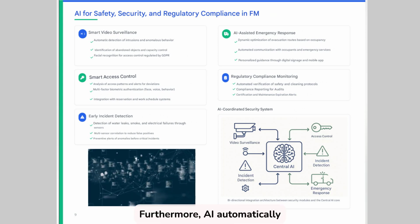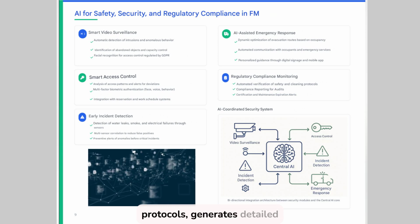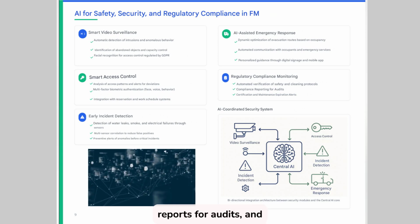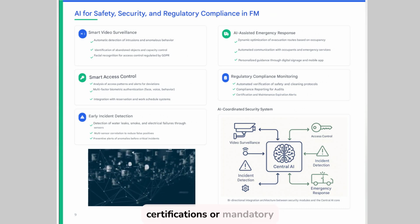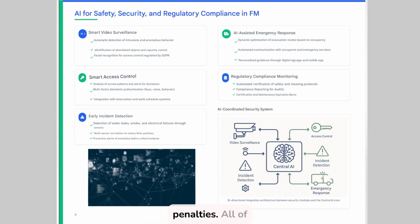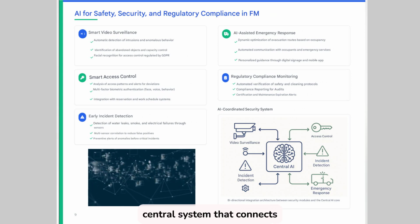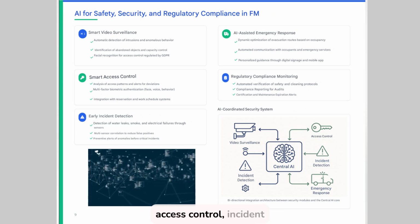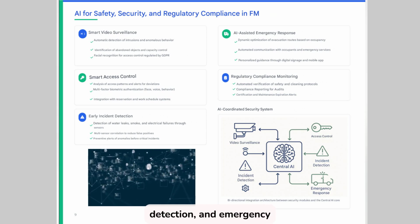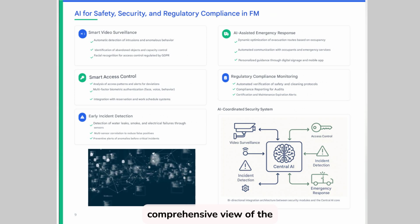Furthermore, AI automatically verifies cleaning, security, and maintenance protocols, generates detailed reports for audits, and warns of expired certifications or mandatory maintenance, reducing errors and avoiding costly penalties. All of this is coordinated from a central system that connects video surveillance, access control, incident detection, and emergency response, enabling faster decisions and a comprehensive view of the building.